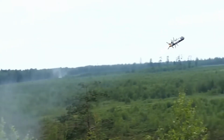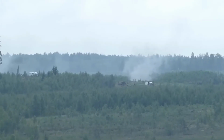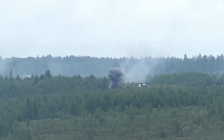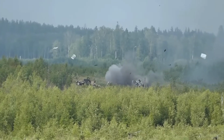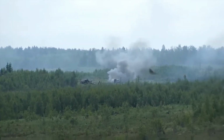The Javelin missile is highly accurate and can penetrate the armor of even the most heavily armored vehicles. It is also effective against bunkers, fortifications, and other types of hardened targets. Javelin missile launchers are lightweight and easy to carry, making them ideal for use by infantry units and special forces. They are also easy to operate, with minimal training required for the operator to be able to use them effectively.